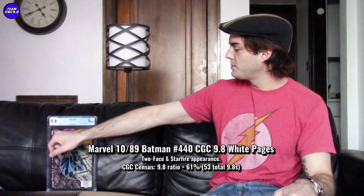If you want to be really picky, there's a bit of the top cover showing on the back because it's not perfectly centered, but just a small amount. It's very nitpicky, because it is almost perfectly centered. But for a Batman book, to pay $50 for one that I have a nostalgic connection to, a CGC 9.8, that's still perfect too.